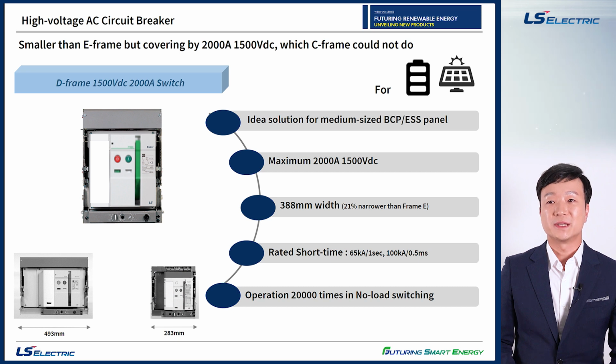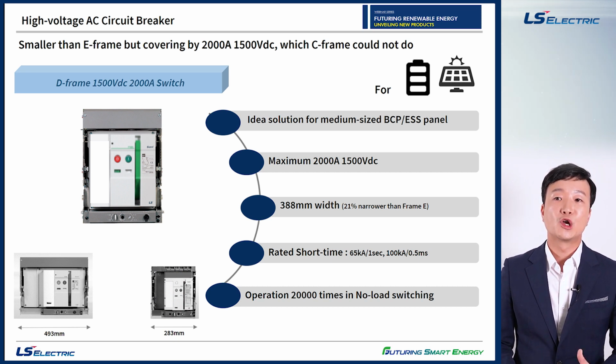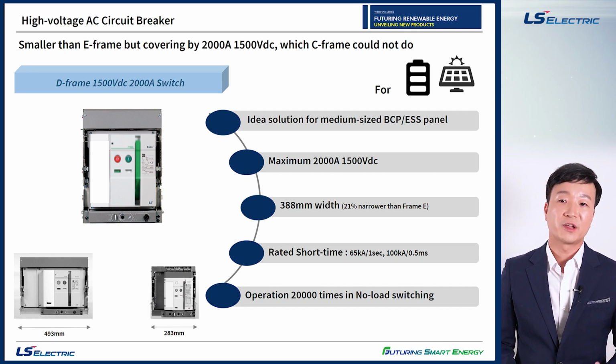Our second product is D-Frame 1500 volt DC switch. We are going to launch this product especially for system integrators who must prepare battery connection cabinet between power conversion system and battery racks. Sometimes we need medium-sized DC switch if the total capacity of batteries does not exceed 1 megawatt or 2 megawatts. Overall specification and mechanical characteristics are almost same as other frames.